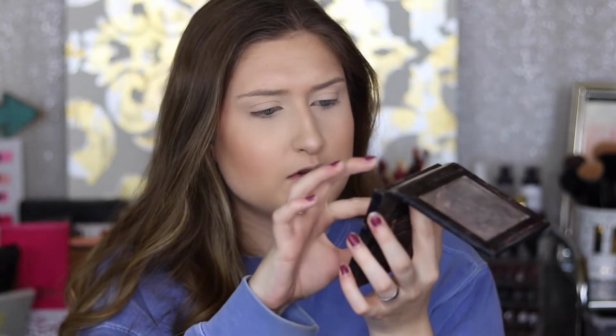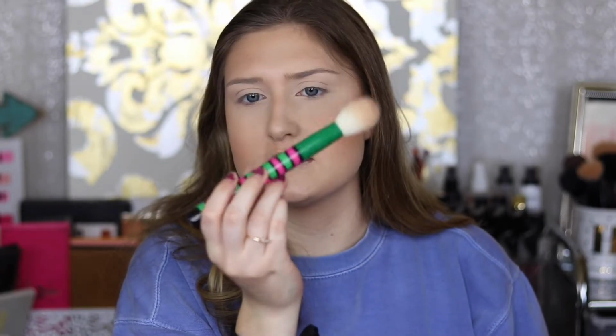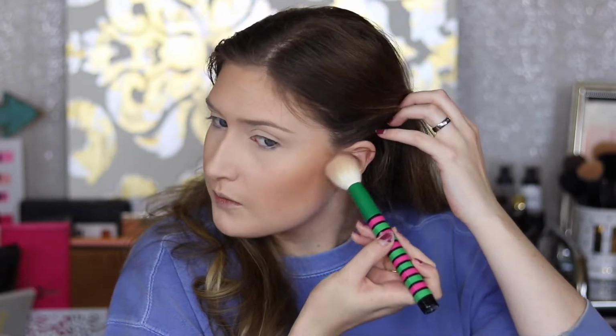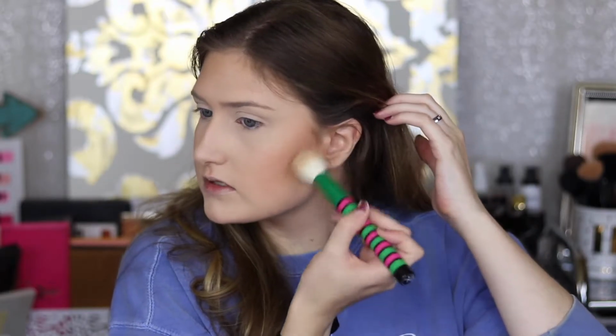Okay, for contour, I've been using this MAC sculpting powder in Sculpt. It's just a really nice, cooler toned contour. I find it's really good for my skin tone because I have a more neutral undertone and I'm really fair, so I can't do anything really warm, and I can't do anything too cool because it makes me look gray. So this is the perfect in between, and I'm using this Sonia Kashuk brush, and I just put it right here in the hollows just to contour a little bit.